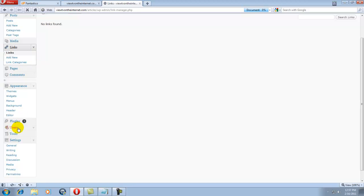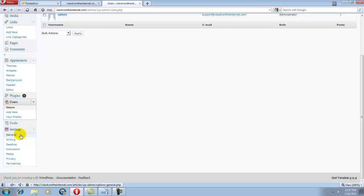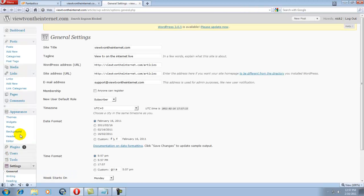And then what we're going to do is go to users, admin. You could edit this, put your name and your picture. And then we go to general settings after that. The settings here, you want to have a site title. Site title is very important. This basically tells the search engines what your site is all about.